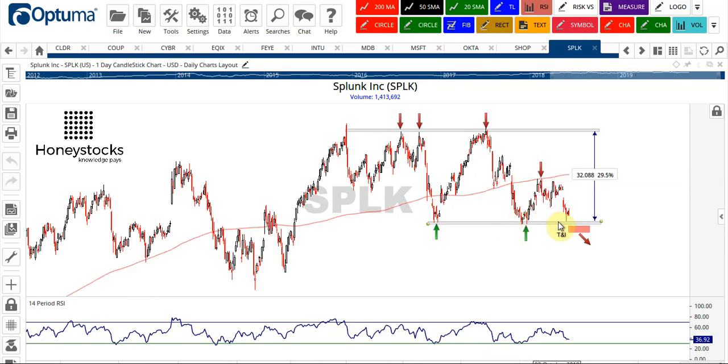SPLK again is holding up okay, rejection at the 200 simple moving average, and we are hovering again at key support levels here. So that would be the level that I would definitely want to be keeping an eye on with SPLK. I think a break below that, we've seen with other charts that I've just gone through how that tends to look.